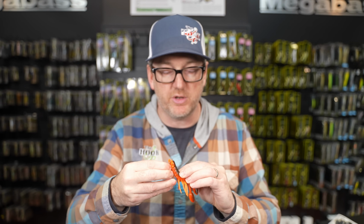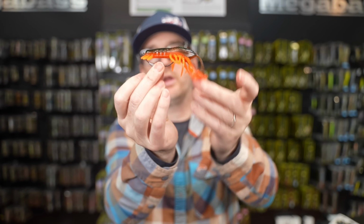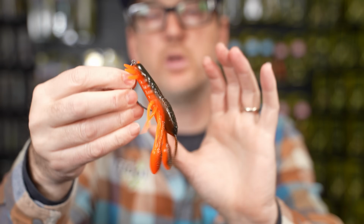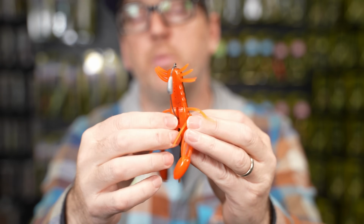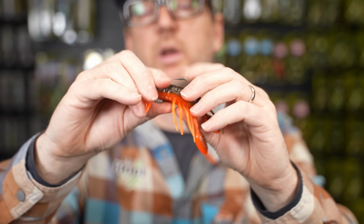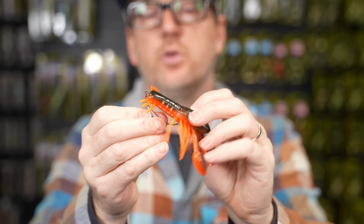Let me rig this up and I'll show you exactly what this is going to look like. So there you go. There is the bait rigged on the 4/0 Ryugi. There is a hook slot both bottom and top. So, you know, when those fish strike, there's plenty of hook left to get them.